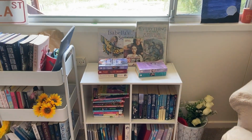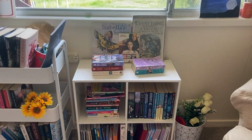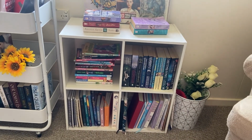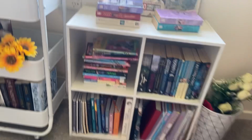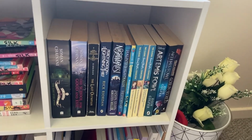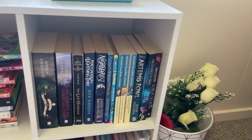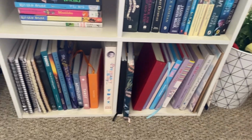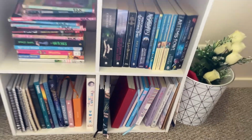Then I have this mini cube situation. I have my middle grade books and my journals. That's kind of all that is here. So like Goosebumps books, you know, other middle grades. I have like Artemis Fowl, I have some Percy Jackson, and then just some journals and stuff.